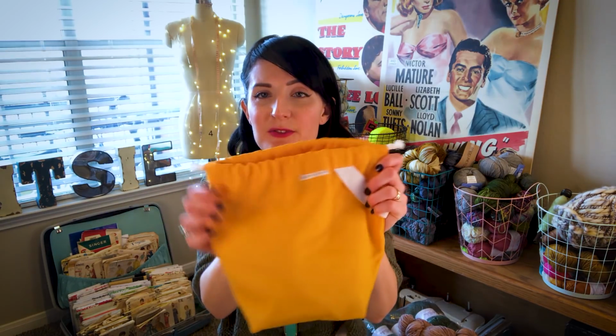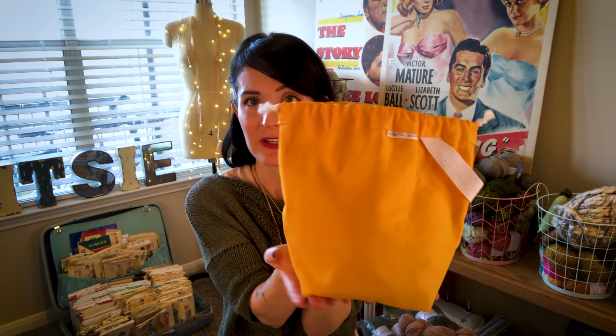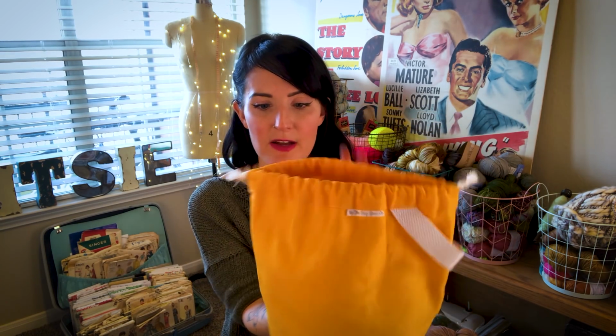But I think this bag is great. So you should definitely check out her shop. This also is nice and sturdy and will sit flat. It's kind of a heavy duty canvas, but not too stiff, which is great.